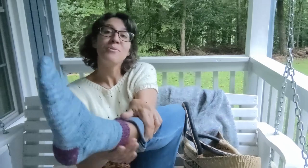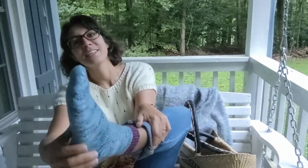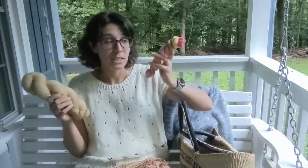I was not a big sock knitter before dyeing up my own yarn. But I have definitely become one because it's a really fun way to try out all my different colors. And this, like I said, was my first one I did out of my own yarn. Mine comes with the full skein plus a mini, and the mini is 20 grams. And I just didn't know how far 20 grams would go.